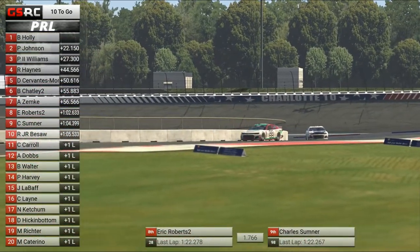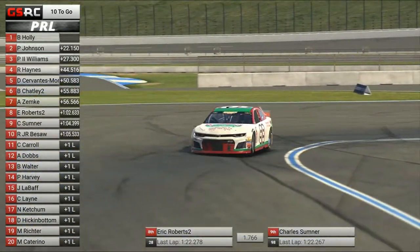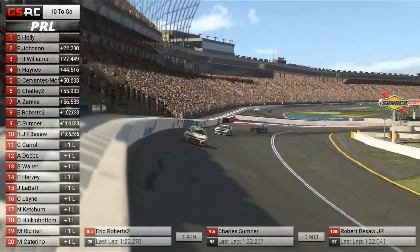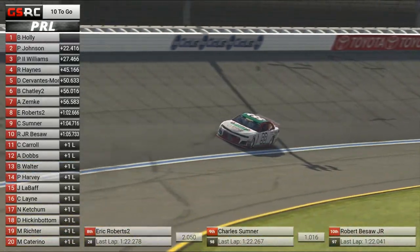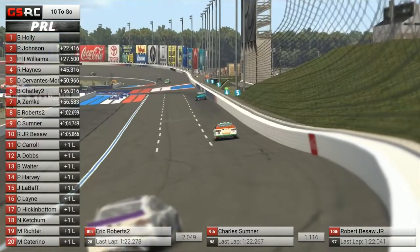Sumner started in 13th position, but he also has P10 behind him. You might notice him in the backdrop. That's the 97 of Isan Jr., who has also tracked him down, and ran a 122 flat last time by. The pace for Roberts in the twos, as well as for Sumner, the 122 twos. As these three drivers are now getting pretty close at the edge of this top 10.